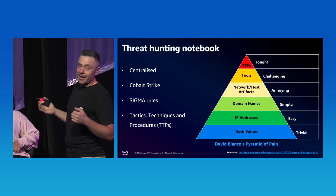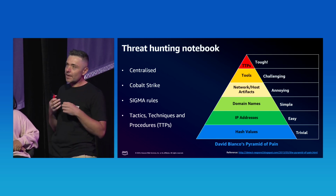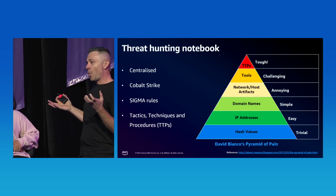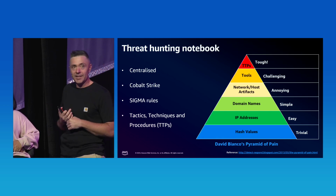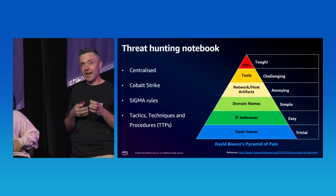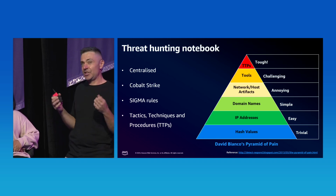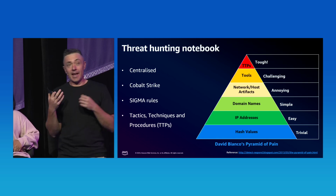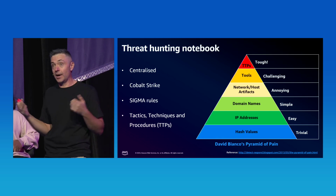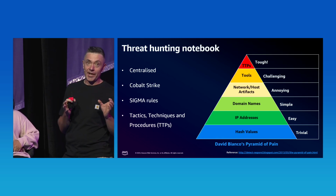So what I'm going to do today is a demonstration of a threat hunting notebook, and obviously I'm going to be using a Jupyter Notebook for that. For those that aren't aware of what a Jupyter Notebook is, it's a portable document format that's based on JSON, and it can contain Markdown. So effectively you can have headings, different sized text, images, graphics, and reference links going out to third-party websites as well. So you can have some really quality documentation there.